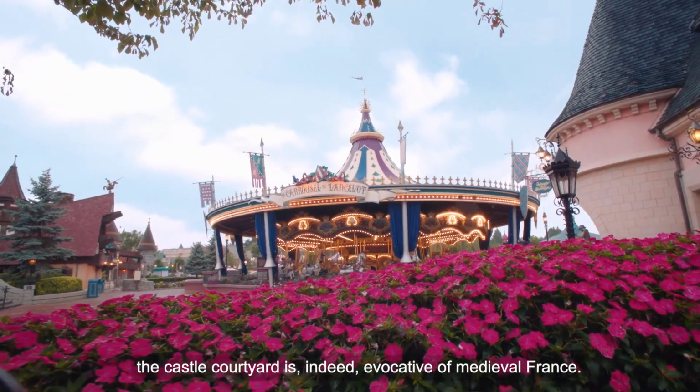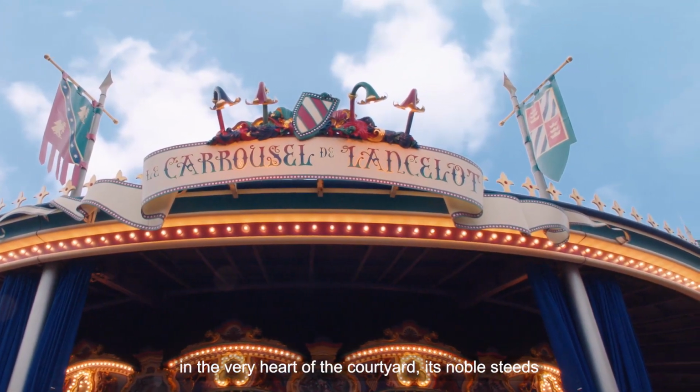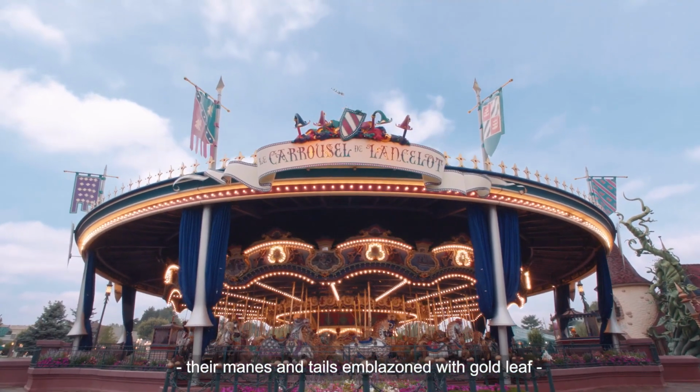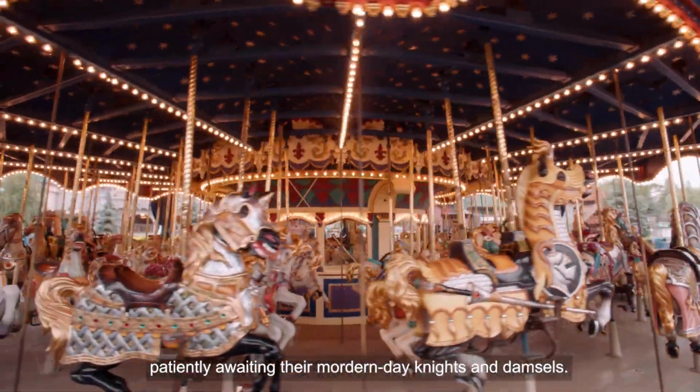Le Carrousel de Lancelot takes pride of place in the very heart of the courtyard, its noble steeds, their manes and tails emblazoned with gold leaf, patiently awaiting their modern-day knights and damsels.